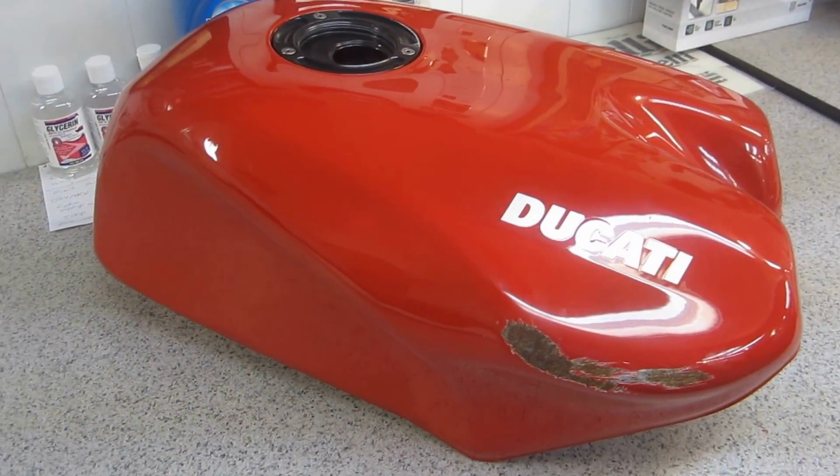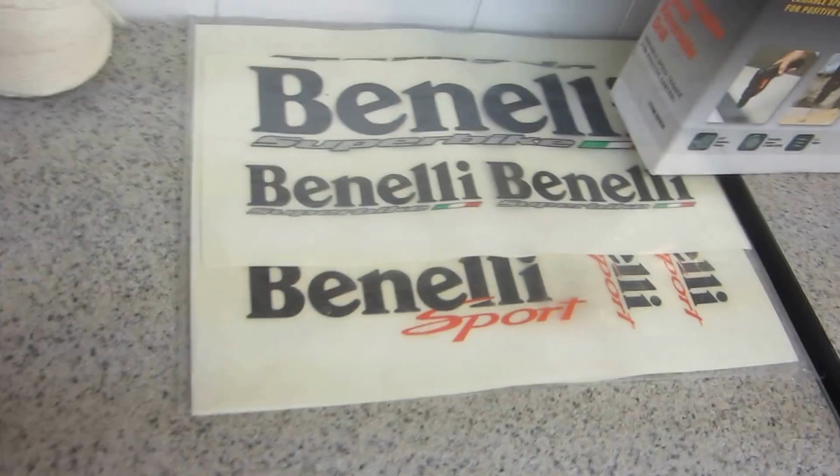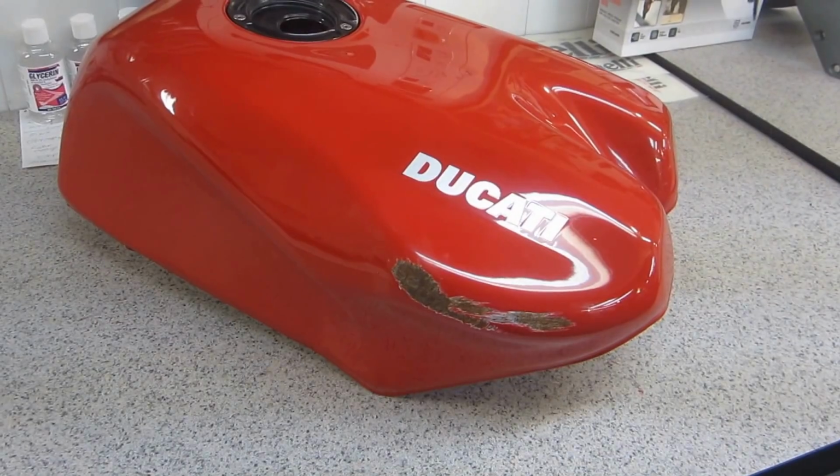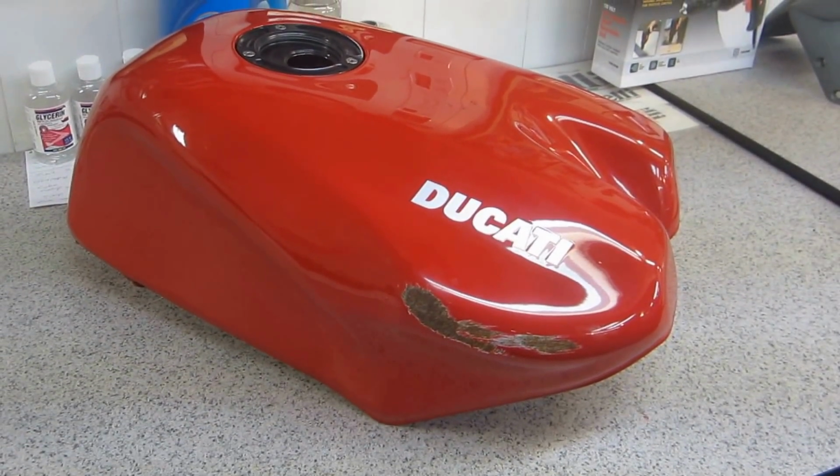I'll start doing that. He's got the new decals. Always nice to have the decals in, as we found out with Vlad. The only problem with the Benelli decals is we only have one, so maybe we'll have a half a Benelli.